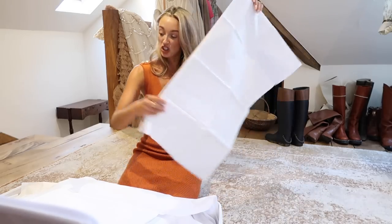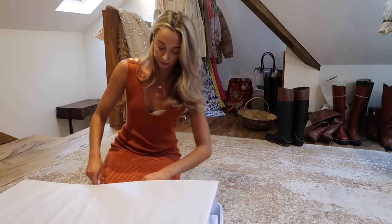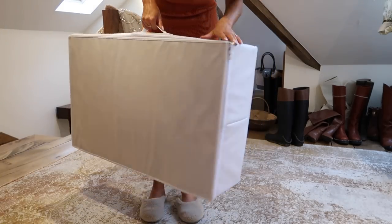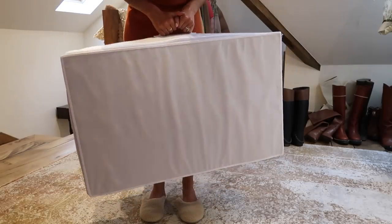Just put the spare tissue paper inside. And there she is, my wedding dress. So this is gonna go under the bed for now in the spare room until we sort out that trunk.